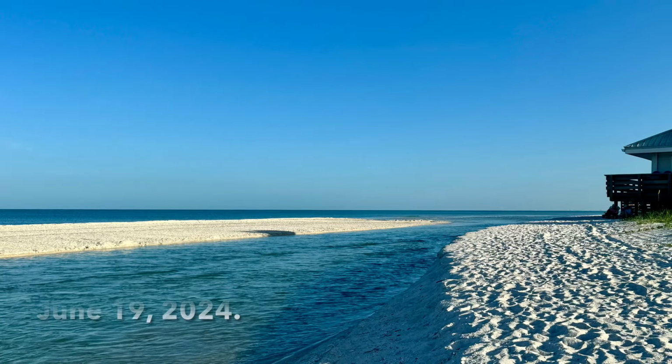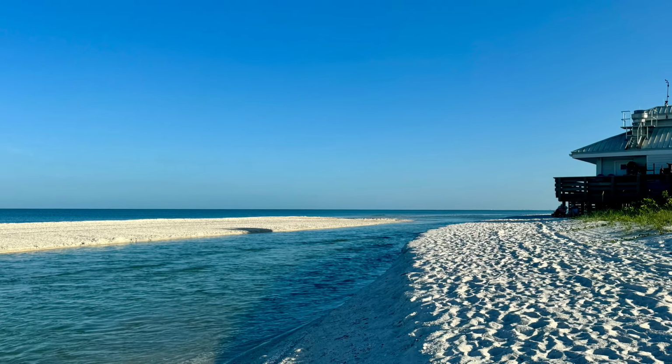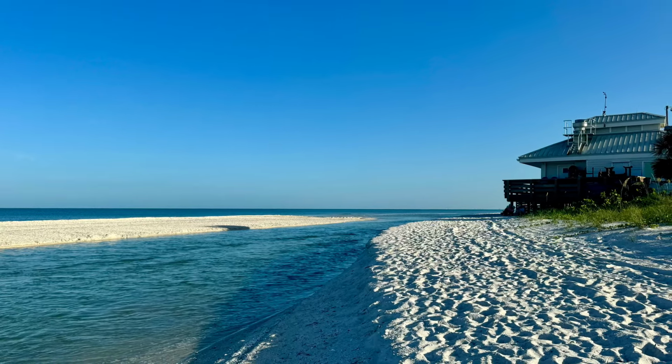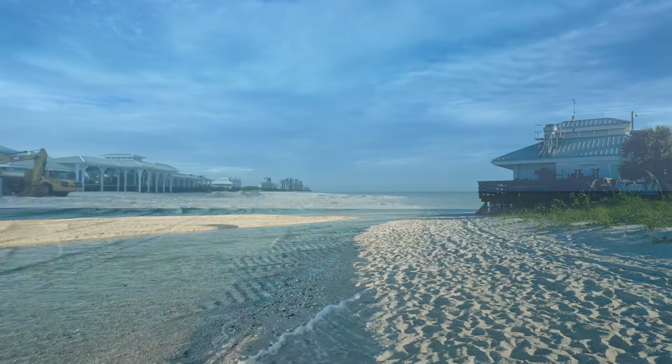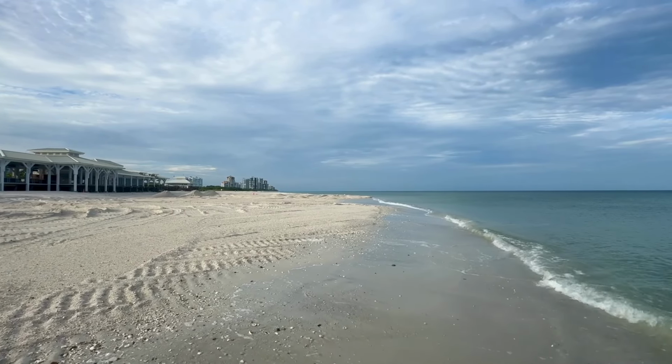The last time we were here, the water was very, very close to the buildings up there. Now they've got a lot of new beach. A lot of new beach. That is good news for the folks in Pelican Bay.